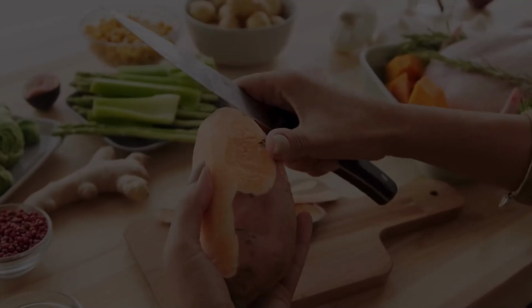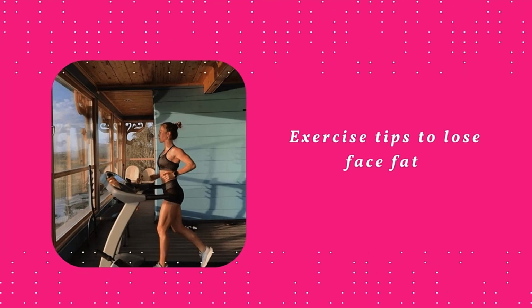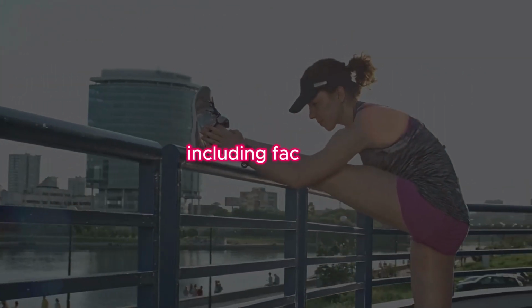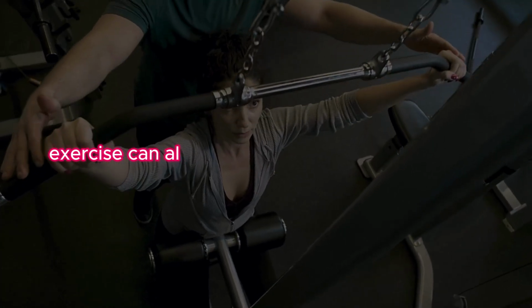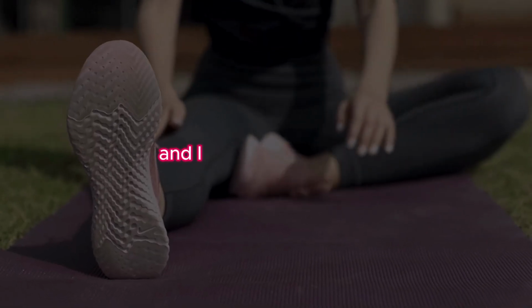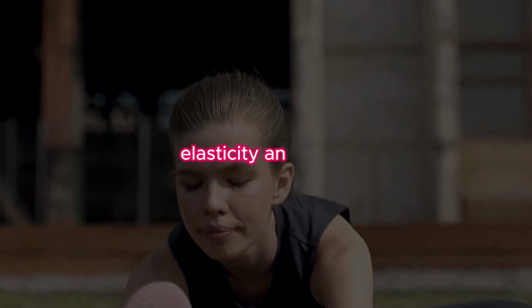The second step to lose face fat is to exercise regularly. Exercise can help you burn calories, increase your muscle mass, and boost your metabolism. This can help you lose body fat, including face fat. Exercise can also improve your blood circulation, oxygen delivery, and lymphatic drainage. This can enhance your skin tone, elasticity, and glow.